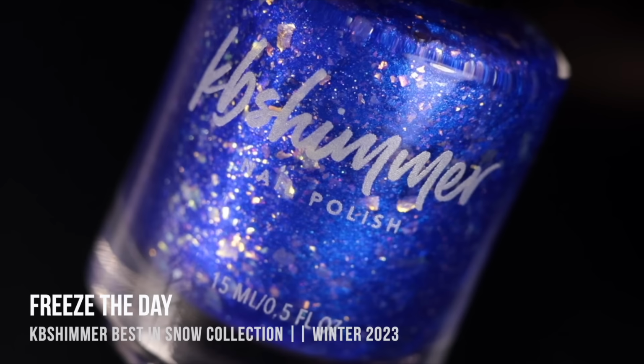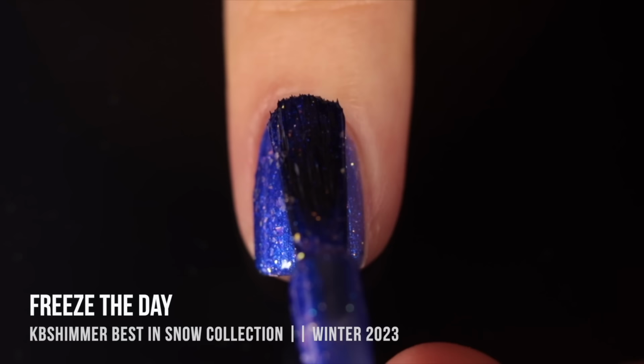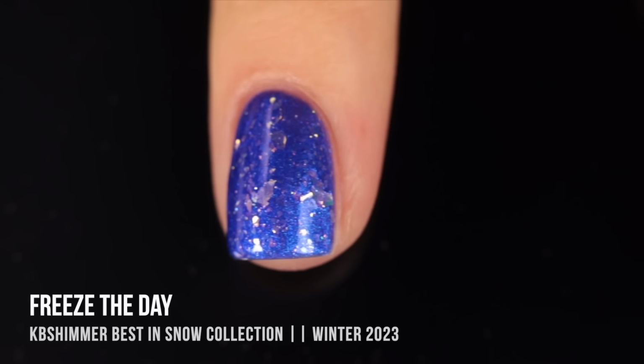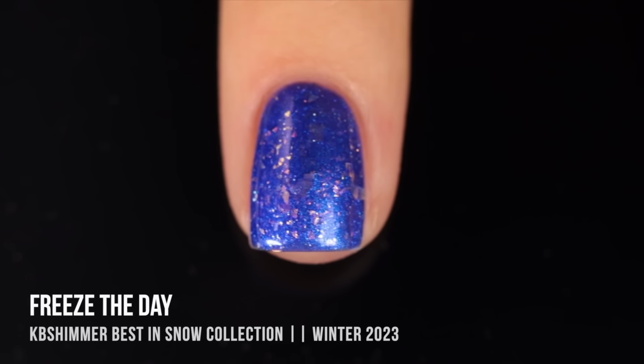Speaking of blue shades, I also have KB Shimmer Freeze the Day, and this was just another shade that I thought was too unique to ignore. It's a really beautiful blue shimmer, but within that blue shimmer, we have this really gorgeous, larger iridescent flake running throughout that gives it this almost snowy, snow-falling kind of feel to it, which I think is absolutely stunning, unlike anything in my collection. I love that they went with these larger flecks because I think that really makes it stand out from other shades like this that I own.